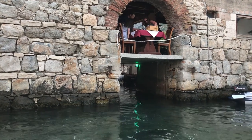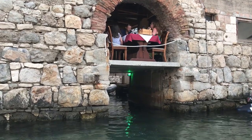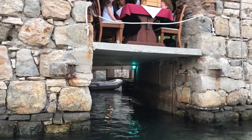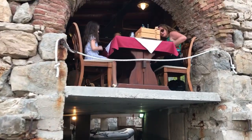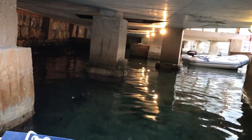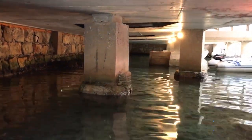Did these things. Well, they came back. Pulling into the Stojera restaurant with the dinghy. We're pulling in and we're going to eat here and park under here. So cool, it's like little Venice. It's a VIP.